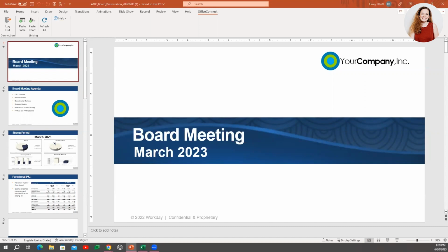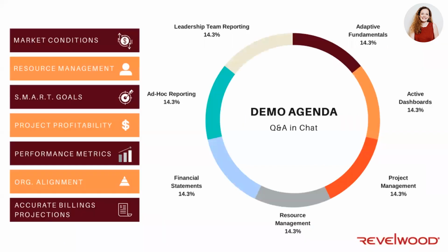So that's Office Connect in a nutshell. I do see a question in the chat. I think that's going to be more of a follow-up, but yes, as long as the data is in the system, we can generate project level expense reports, just as long as projects are dimensioned in the system. But actually demoing that would be best suited for a follow-up. With that, I'm going to go ahead and pass it back to Stan. And we can follow up on the other questions in the chat as well.